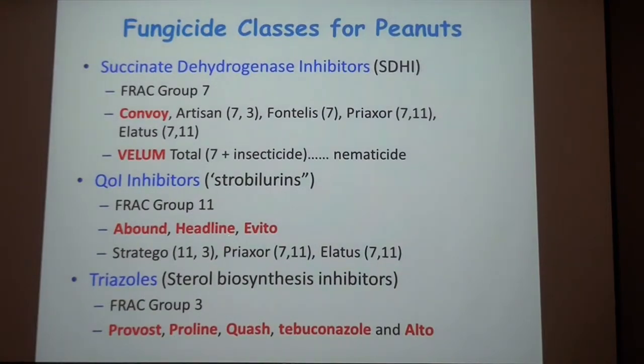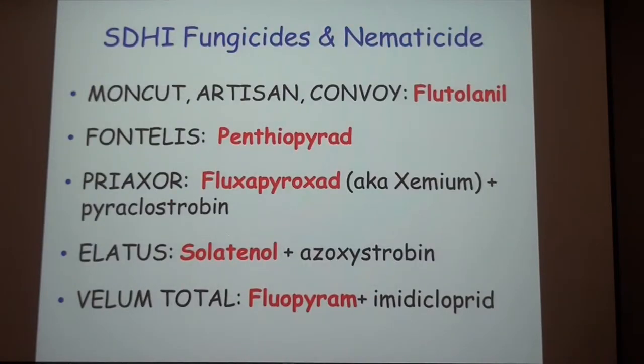We've got the strobilurins: Abound, Headline, Avito, but we've also got Stratego, Priaxor, and Elatus, which are combination products. And of course, we've got the triazoles with Provost, Quash, Proline, Alto, and tebuconazole products. So we've got three main classes where we're fighting soil-borne diseases and now nematodes.